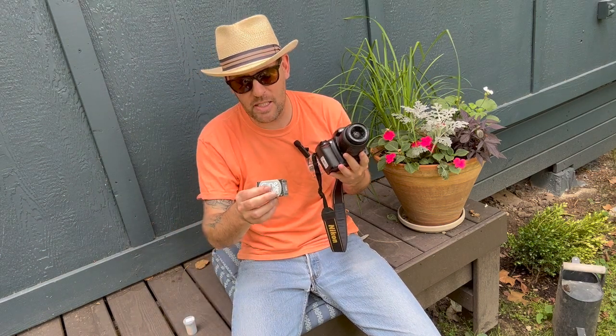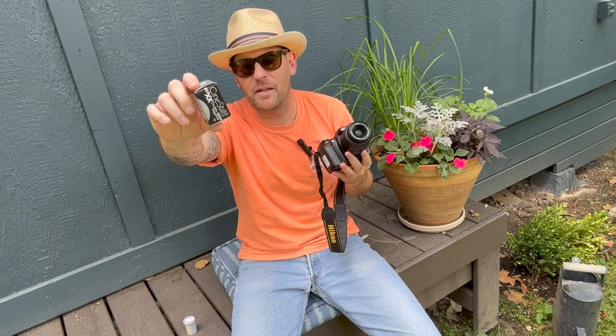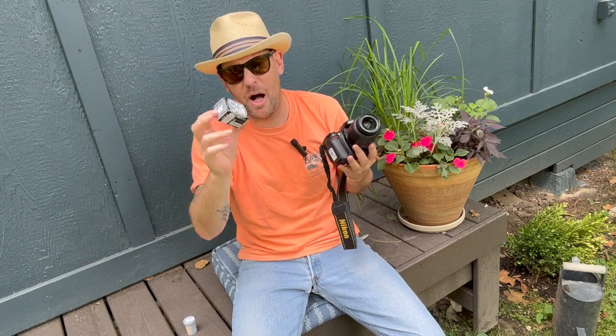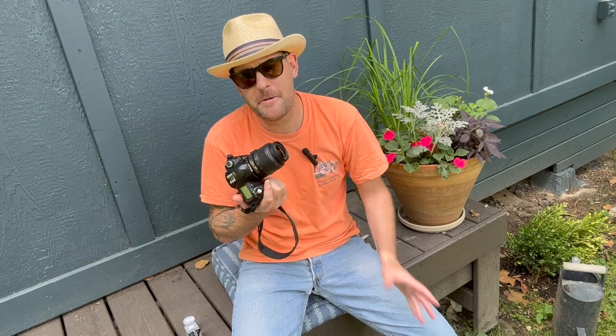I also picked up some CineStill double X. This is XX, which means it's a black and white film that you can push and you can change the ISO on, which is cool. I'm going to probably put that through my new Olympus XA. So 15 bucks each for those rolls of film and 15 bucks to develop them, and that's fine, okay? That's absolutely fine. 36 images, which are going to be works of art for me.